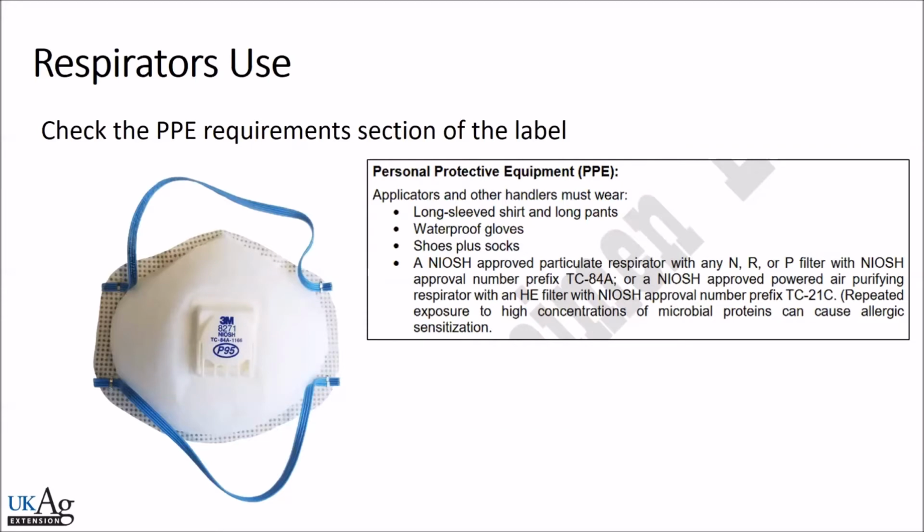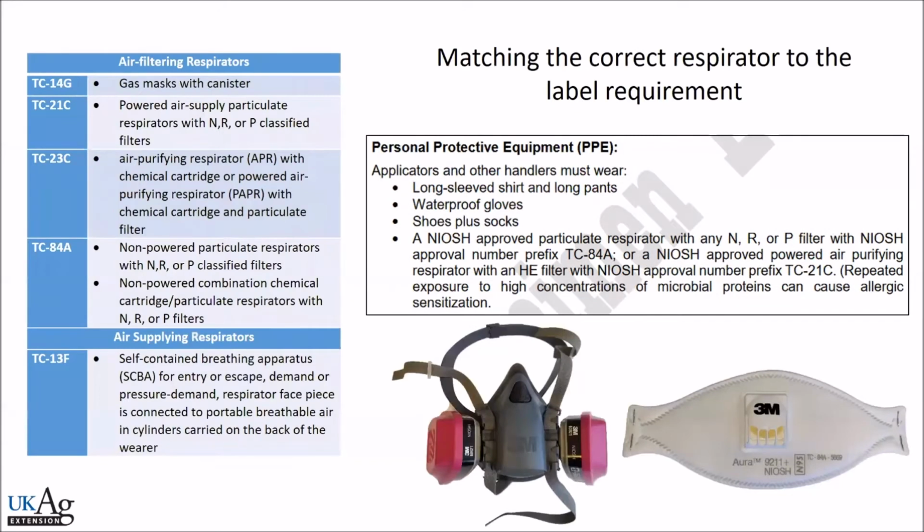If a respirator is required, you need to select the correct type of respirator. Pesticide labels specify the types of respirators using NIOSH TC designations. Some pesticides only require respirators for some mixing and loading or application activities. With this label, respirators are required for all pesticide handling activities. It's important to match the correct type of respirator with the pesticide you'll be using, as different respirators protect against different types of products. A common category of respirator is the TC84A, as with this example.